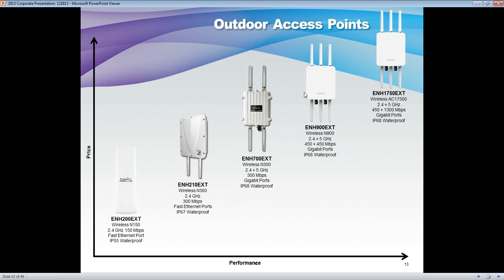The 900 EXT and 1750 EXT are the newer AC. The 1750 is the newer AC technology, and the 900 EXT is the faster one, 450 plus 450 on each of the streams, and both are 2.4 and 5 gigahertz. These are really cool. Their cases are IP68; houses have different ratings, like IP55 for dust, and IP68 can be dunked in up to 10 feet of water. If customers worry about hurricanes, the ocean, or lots of snow like in Wisconsin or Boston, these can weather the elements very strongly. Next slide, please.